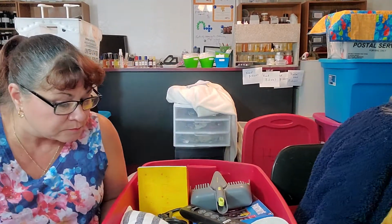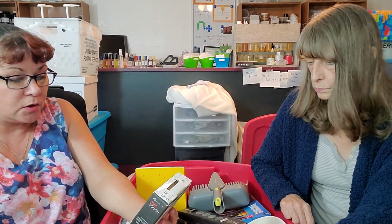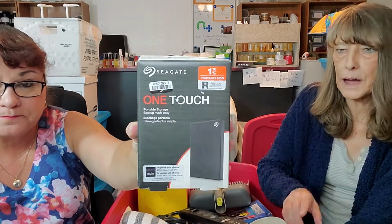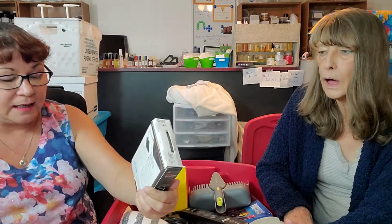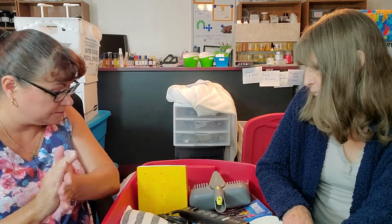Yeah. All right, what I see is a one-touch portable storage backup made easy. Yes, I am keeping that for me. It's an external backup for my laptop. I've needed one, and I didn't want to splurge. To get one, they're $50. That's cool. I'm excited for that.